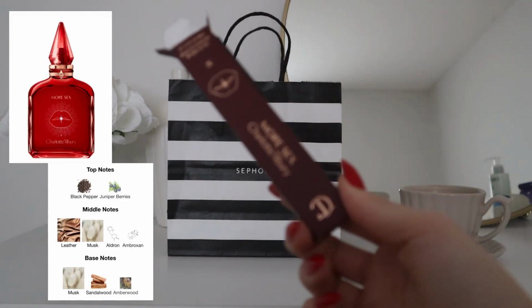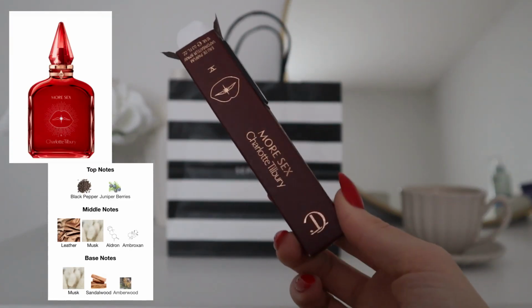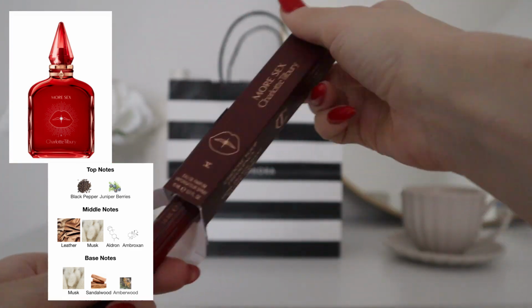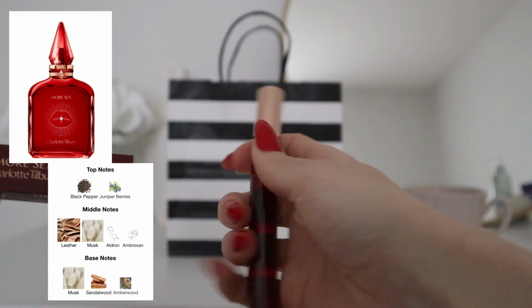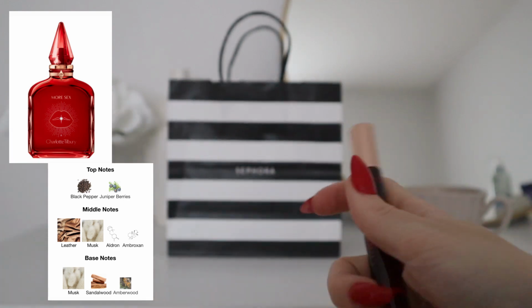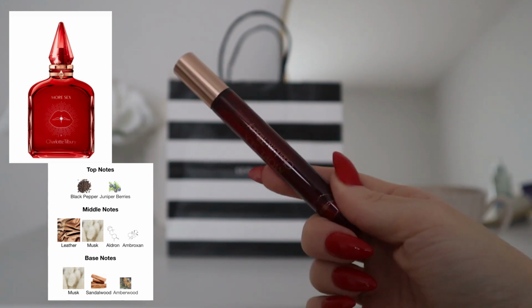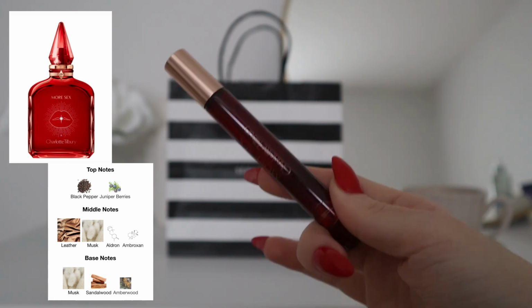All right, so first let's unbox and spray More SEX. This is the first one that I happened to smell in the store because it was the closest to me on the display. So that's what the packaging looks like. Like I said, this is the first one that I sprayed that I thought, wait a minute, that smells different than what I expected.